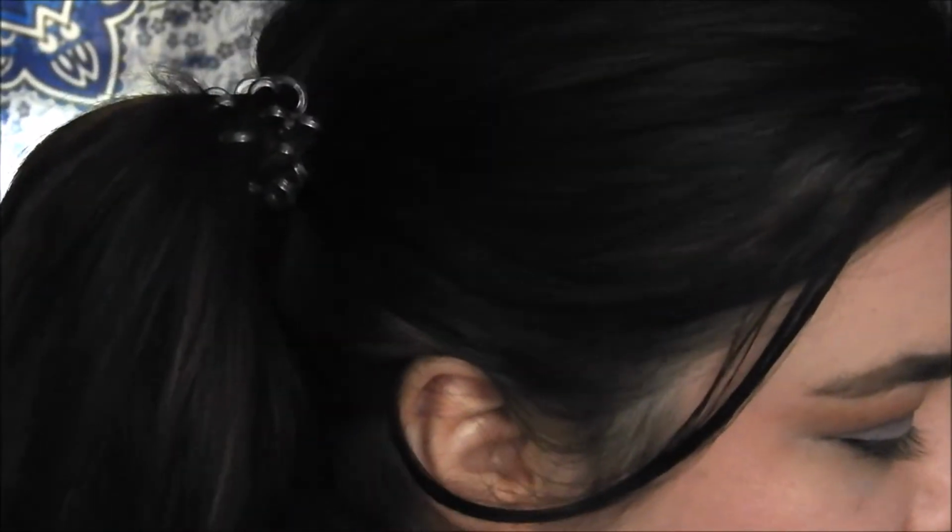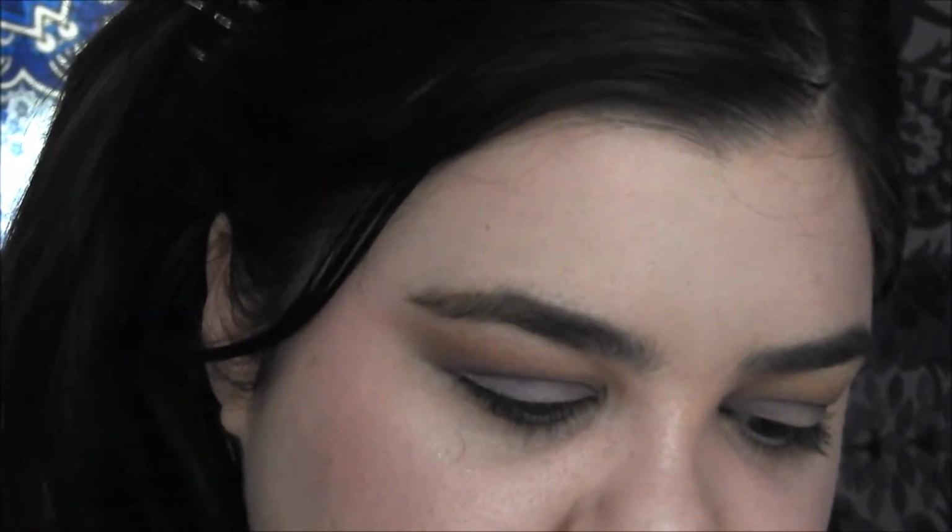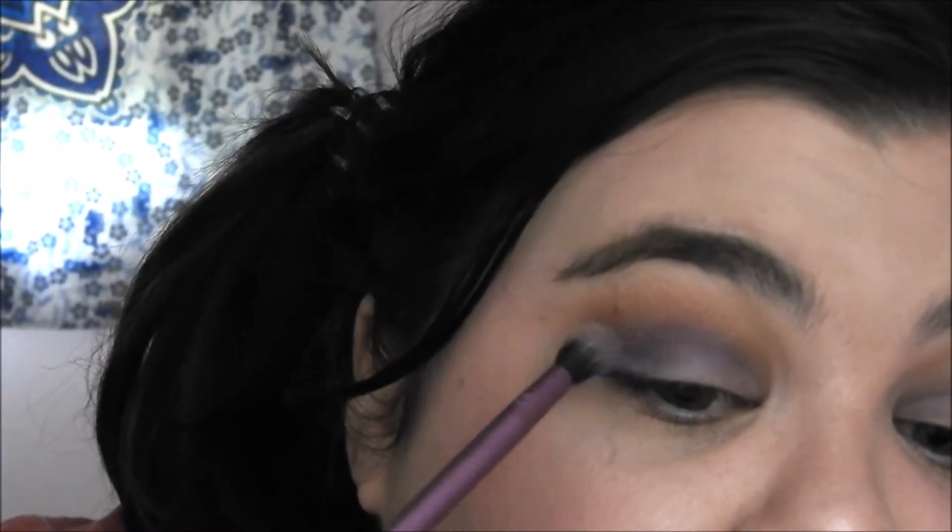Okay, so I got a nice purple base going in, and I am now gonna go in with Jewel, which is this navy, just to kind of bring something funky to this. In this, I'm just going to focus on the outer edge of my crease.